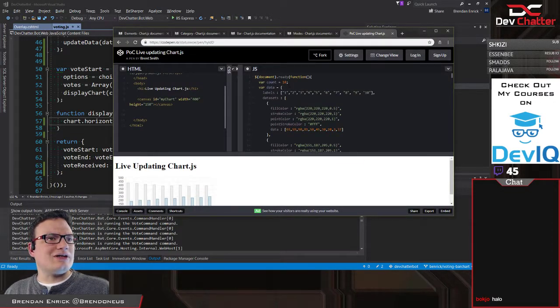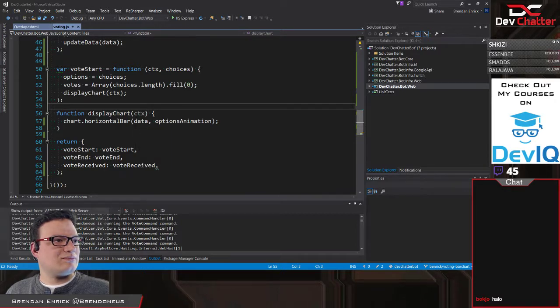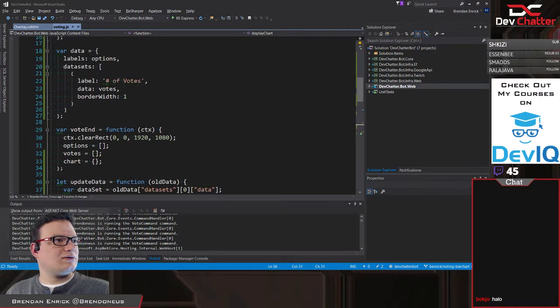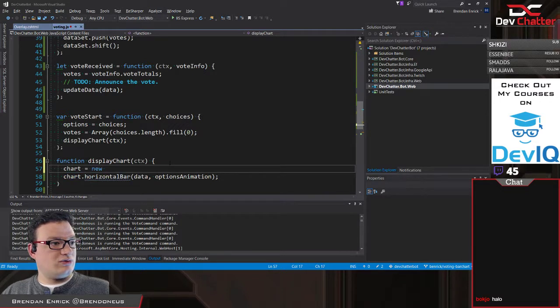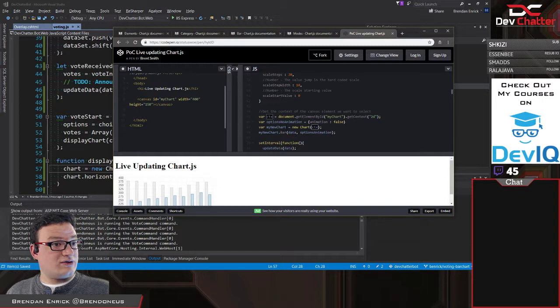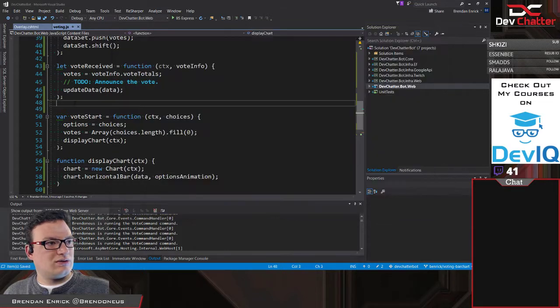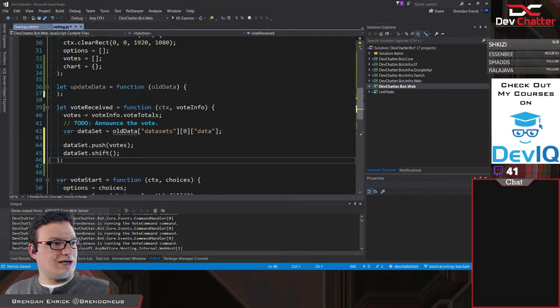One question I've got now that I'm wondering about. CTX. I use that? New chart in the context. Right. But I didn't create it that way. So new chart in the context. So we're going to say chart equals new chart CTX, and then chart dot horizontal bar passing in the data. So after we update the data, which really is just doing this, I'm going to do that instead.